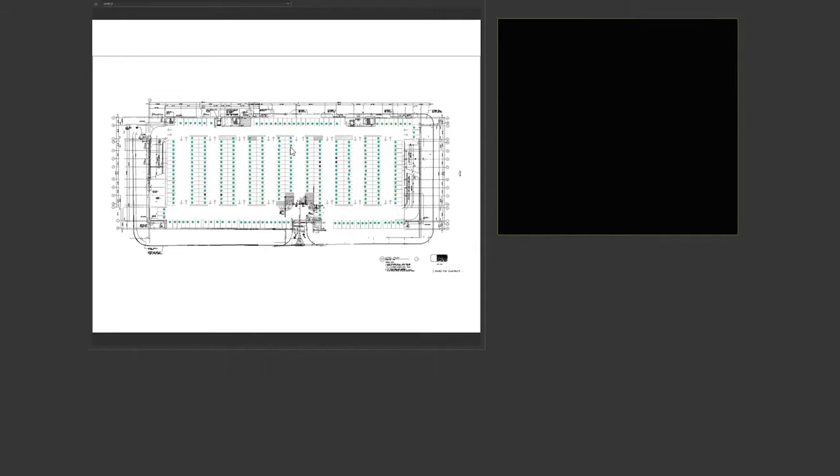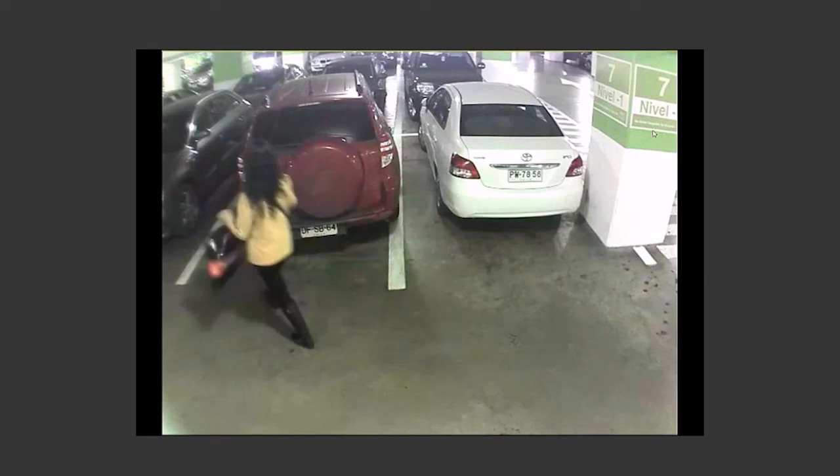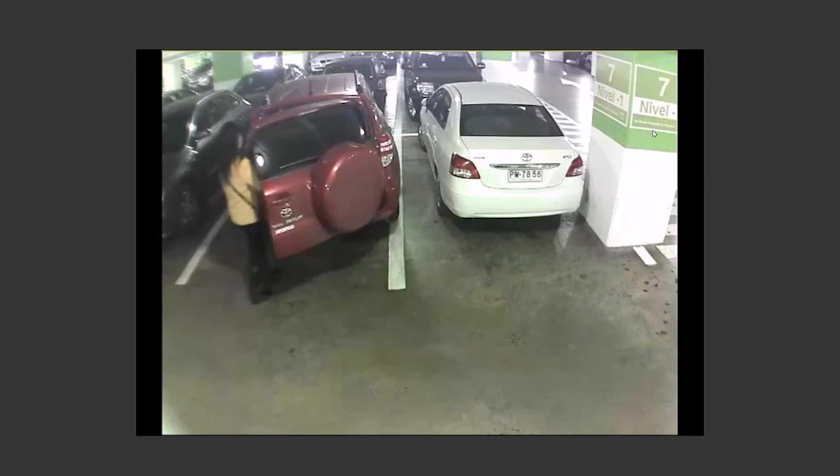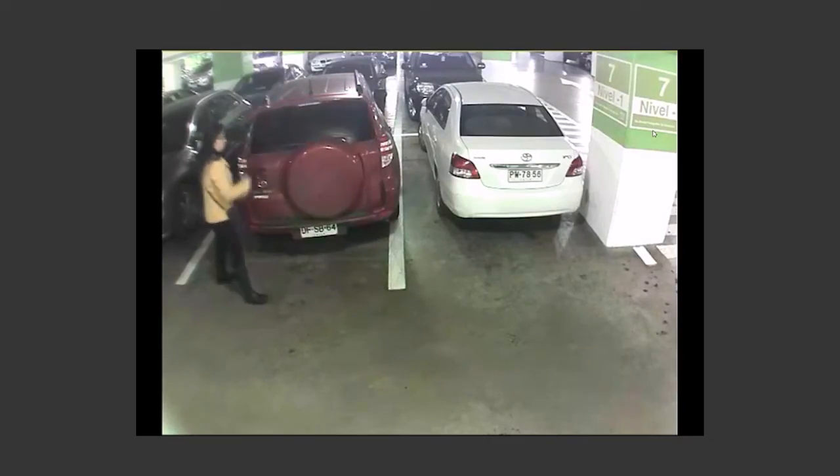So by adding the Park Surveillance API, you can capture time-stamped streaming video whenever motion is detected in or around a space, or continuously if desired. An expanded level of security that would otherwise be cost-prohibitive.